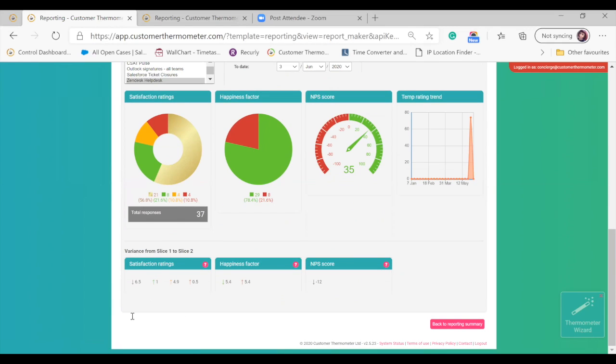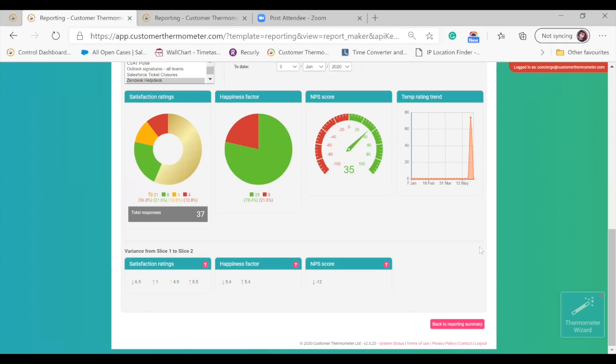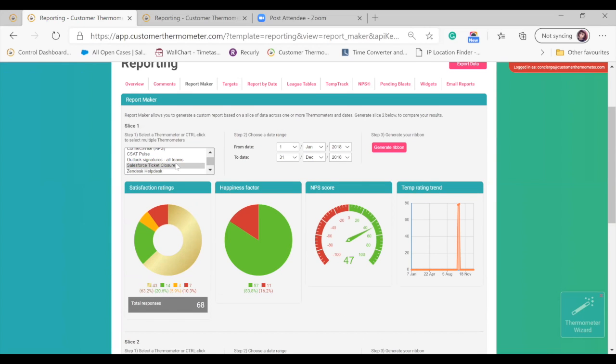But if you scroll down to the bottom, you'll actually see we have a variance report here, which will show us our different stats, comparing the differences between those two time ranges, which is really important and a great piece of functionality, especially if you're looking at year-on-year stats, month-on-month, or even week-on-week. If you have multiple thermometers for departments, like a sales thermometer and a customer service thermometer, you can use this tool to select your customer service thermometer, select your date range from last month, the month before, and then this month, and have a look at the progress and see how that team is doing. So that's another really great report.